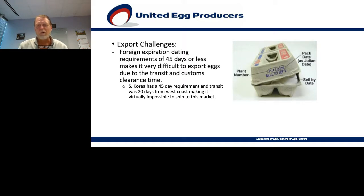Once they arrive in the ports, they aren't simply taken off the boat and put into the marketplace. There are some clearances there. One example here is South Korea, which has a 45-day requirement, and the transit time from the West Coast is at least 20 days, making it virtually impossible to ship into that market.